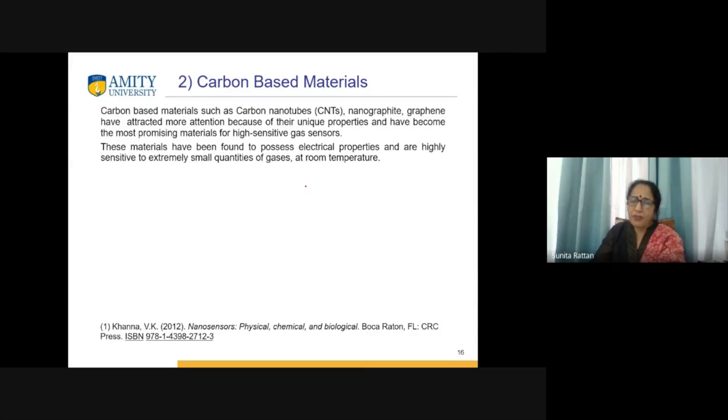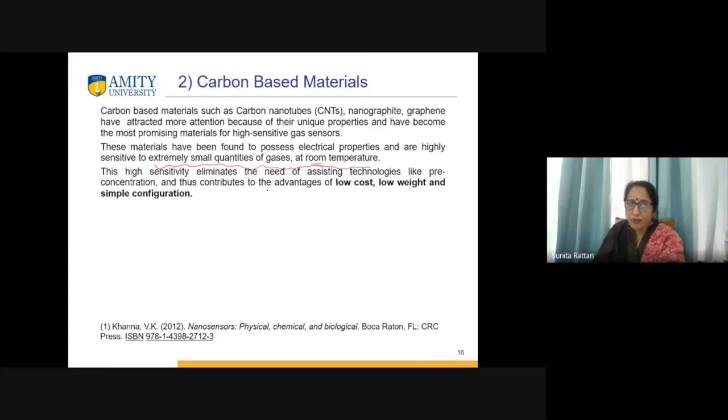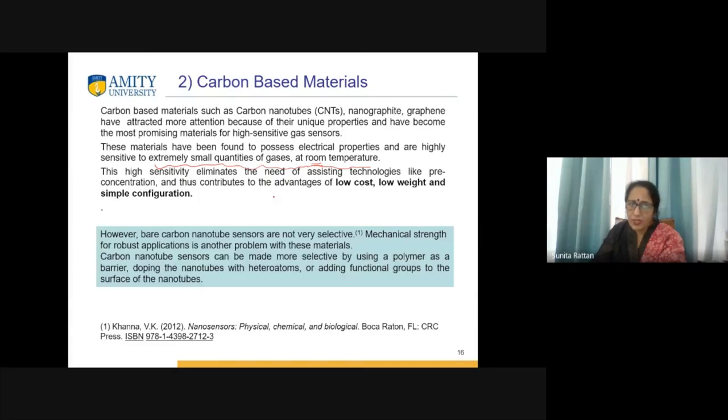These materials have been found to possess electrical properties and highly sensitive to extremely small quantities of gases at room temperature. Please see, we are talking of room temperature now, right? So therefore, their high sensitivity eliminates the need of assisting technologies, because when the sensitivity is not high, then we have to pre-concentrate, right? So here we do not require any pre-concentration of the analyte, right? So we can have a low cost, low weight, and simple configuration of carbon-based nanomaterials.